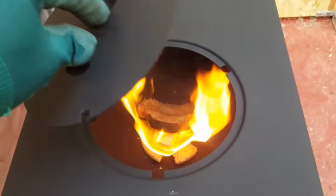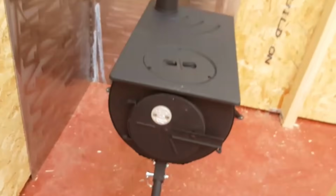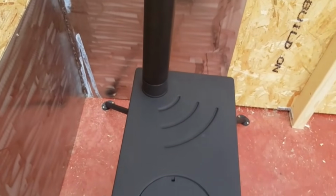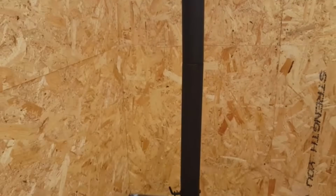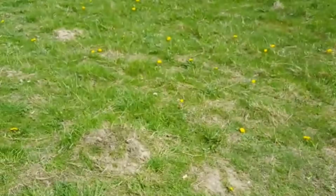We've got a fire going, and I don't see any obvious smoke coming out of the chimney on the inside, so that's a good sign. Let's take a little look outside.